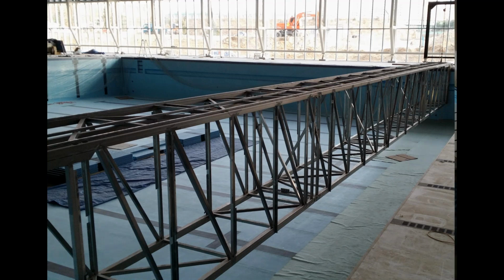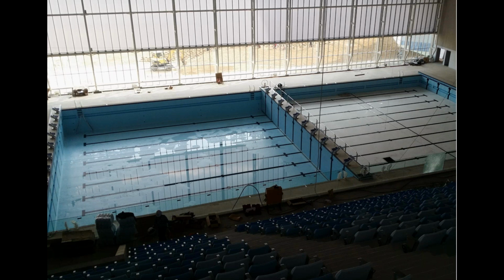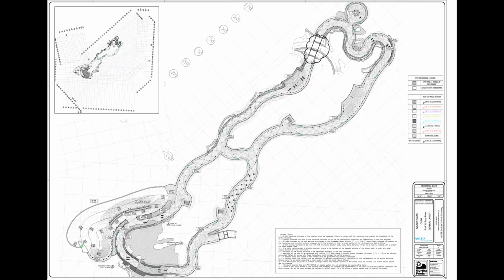So this is a finished photo with the left side at 3 meters deep, partitioned by a bulkhead, and the right side is a movable floor. This pool was used for the 2019 World Championships as the main competition pool. So that pool design summarizes all our rectangular or regular-shaped pool designs. It's all designed just like that.